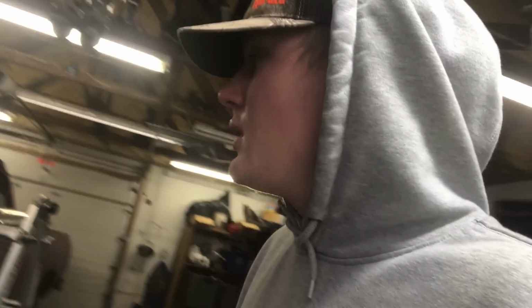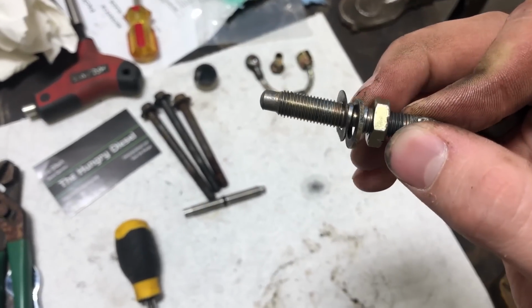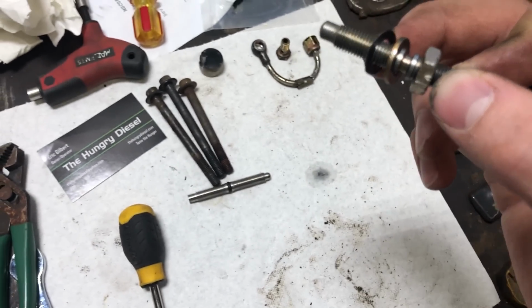Still perfect. Also, just got confirmation. A couple of the boys are on their way out here to give me a hand too, because they got nothing to do. We got Travis and Bronson on their way out. So that's cool.